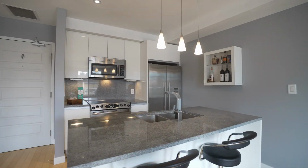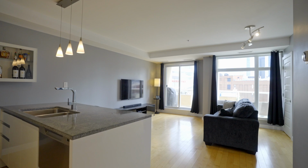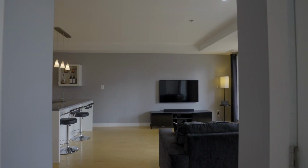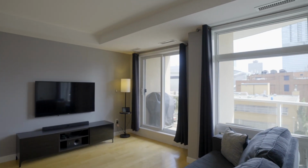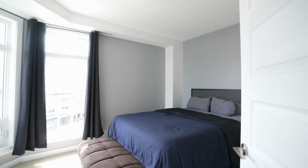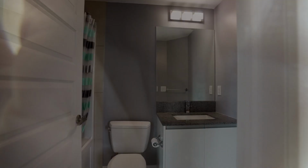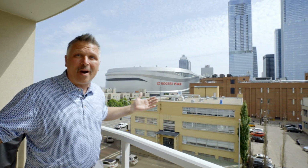This 22-story high-rise is a pioneer in quality downtown living, featuring open concept living that maximizes space efficiency. Massive windows frame the new downtown views, captivating your senses day and night. Voila, the Ice District right at your doorstep.